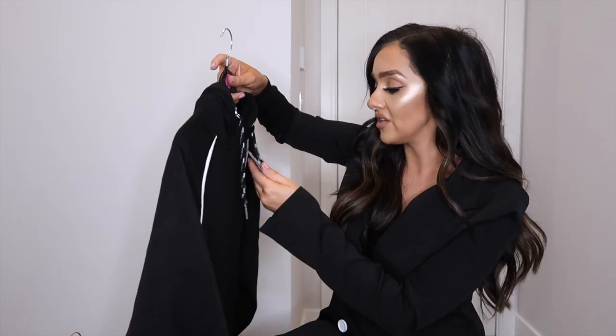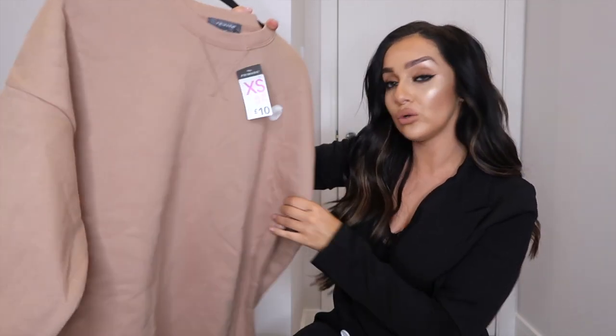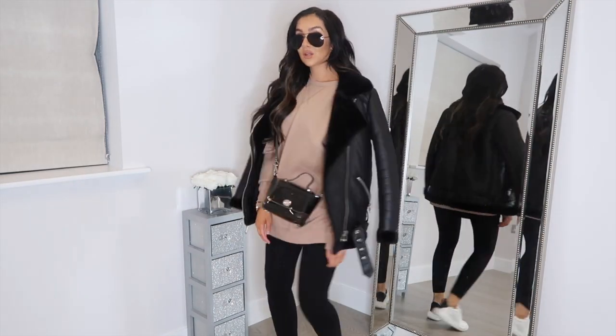And what size did I get in this? I got it in extra small because it does look quite big. I then picked up another sweater. I'm sorry about this, there's a few sweaters, and this time I got it in the colour camel, and it's just a plain sweater this time. It doesn't have a hood or anything. I got this in an extra small. Again, it's very oversized.